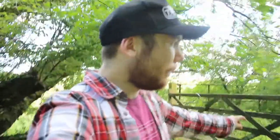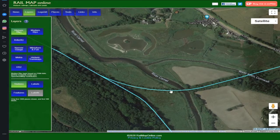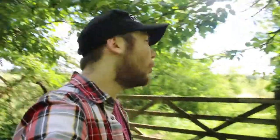I'm quite out of the way of Wadebridge now, and I wanted to show you this gate because, as you can see, there's a bridge, or like the remains of a bridge. This is because this is where the line used to diverge. So of course, down the modern day camel trail, that is going down to Bodmin. Well, it's going down to Bodmin, but this way, this used to be the cross-country route.